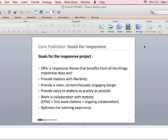We also have gotten a lot of feedback from our first wave of stations. We have had two cycles completed so far, with 24 stations that have gone live in the responsive theme. So far we've gotten a lot of positive feedback. We have gotten some feedback about some concerns, and we have taken those concerns and the good things into account, and we have been making changes in the development cycle to accommodate that. We're going to continue to have ongoing feedback sessions with stations as we go along in the process. You'll probably hear from myself or Adam Carrick at the end of your cycle to get some feedback on what you think once it's live.